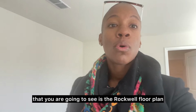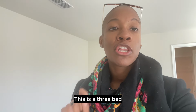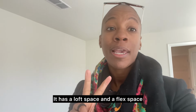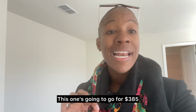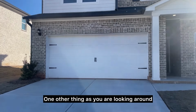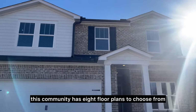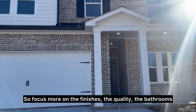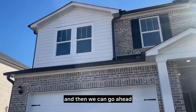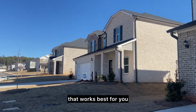The first floor plan that you are going to see is the Rockwell floor plan. This is a 3-bed, 2.5-bath home. It has a loft space and a flex space. It's a little bit over 2,000 square feet. This one's going to go for $385. One other thing, as you are looking around, this community has 8 floor plans to choose from. So focus more on the finishes, the quality, the bathrooms, and then we can go ahead and find you a floor plan that works best for you and your family.